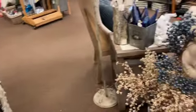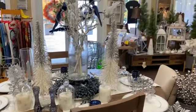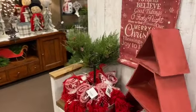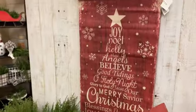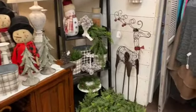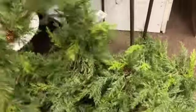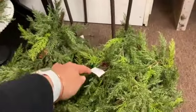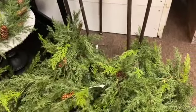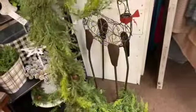Kind of do like this bluish color as well. I think it would be a great thing to add some pops of color if you're decorating with silvers and whites. This is such a pretty canvas hanging on the wall, and I love the size of it. I thought this garland was really nice, and I think it would be great as an addition to another plain garland just to spruce it up. I love looking at different types of droopy greenery this year.